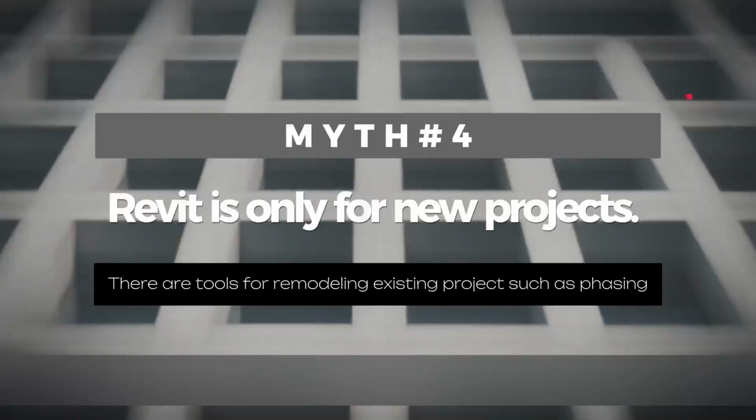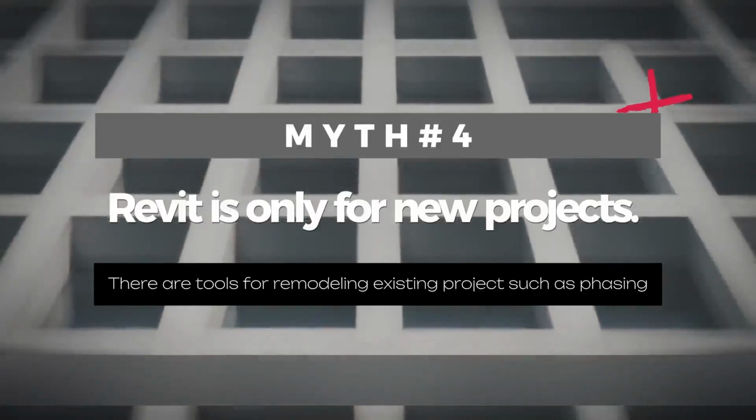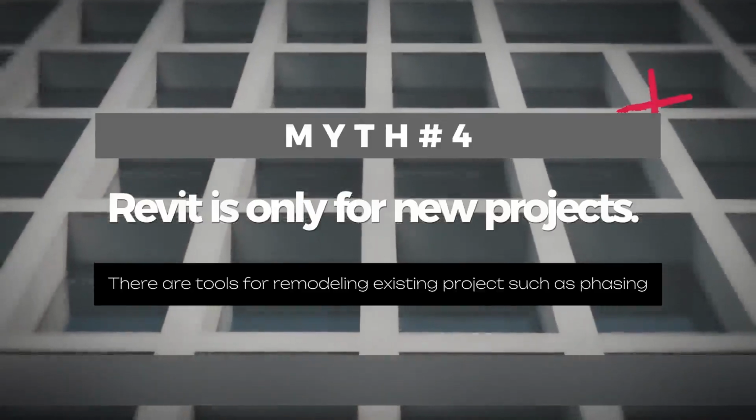Myth number 4. Revit is only for new projects. There are tools for remodeling existing projects, such as phasing. So in phasing, you can phase out your project to either an existing, new, or remodel project.